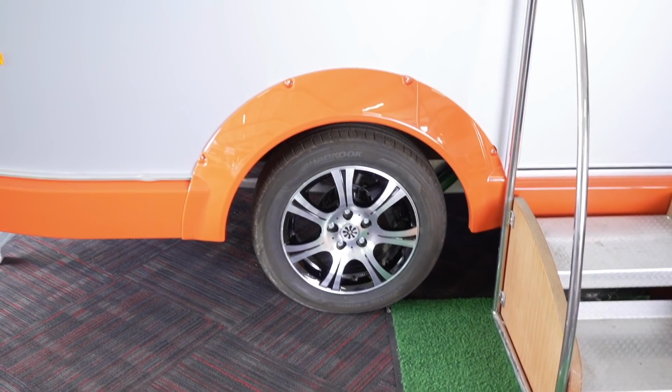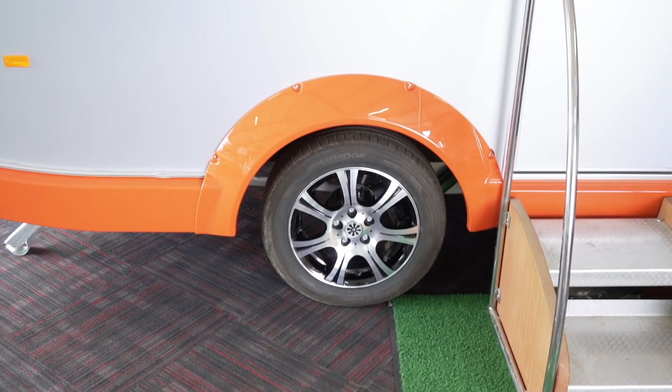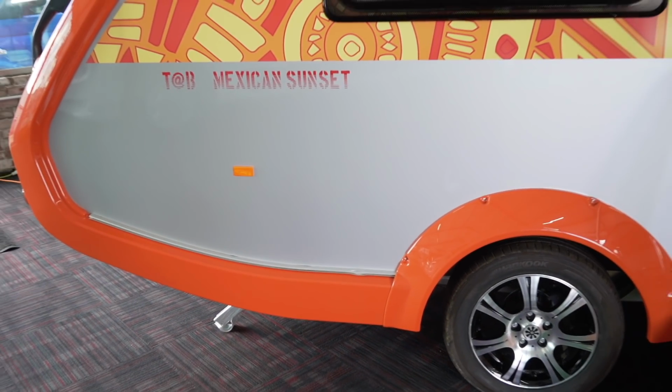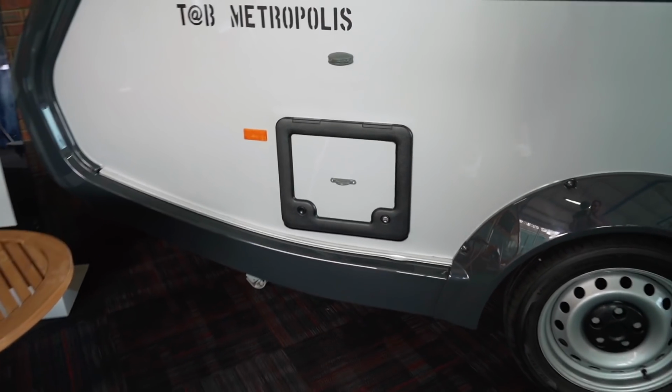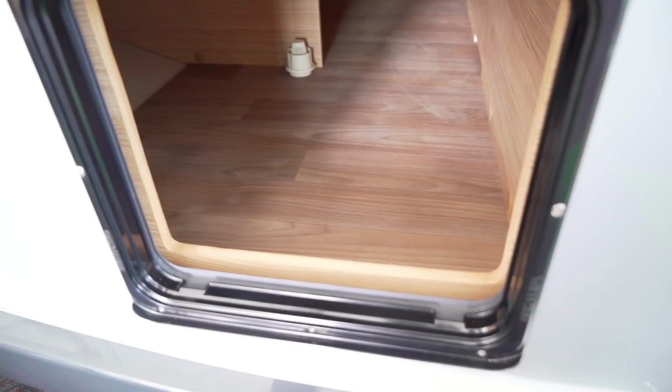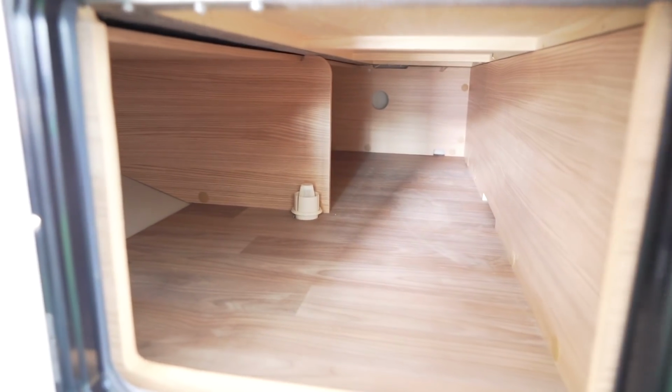Another option, although this one's got the alloy wheels, it doesn't have the locker access. You can access it from inside, but you can't on this one. You can actually access it from outside, and it's a really big locker actually. If I open that up, you can actually clip it up the top there, but that goes all the way through and then quite a way to the front as well, and then the same on the other side.